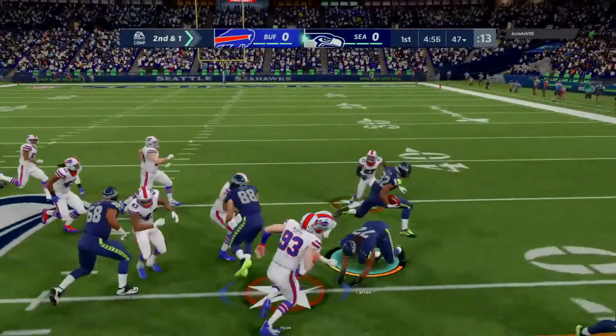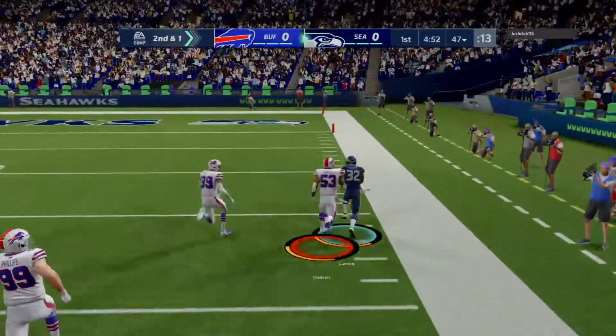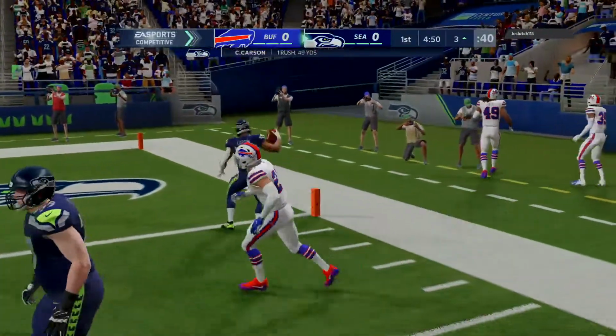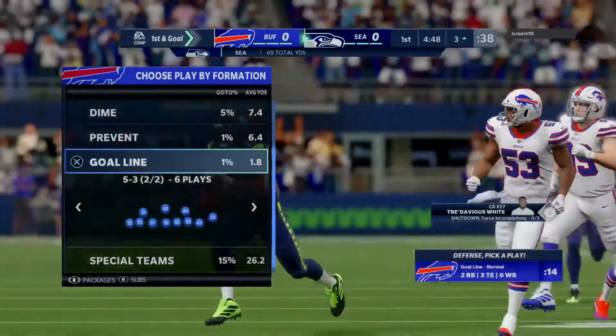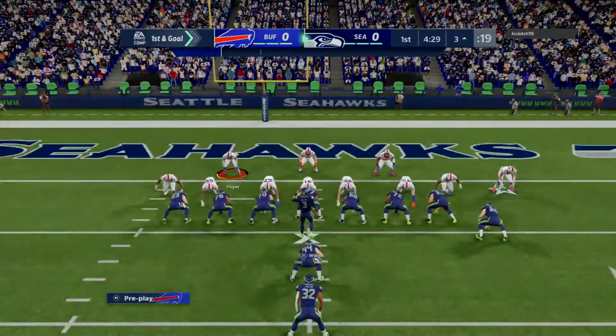This is the Oklahoma State alum, Chris Carson. He's got a 1st down and then some inside the 40. And he gets it all the way down to the 3. It's a big play there for Seattle. 49 yards on the ground. 1st and goal from the 3.